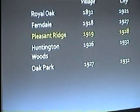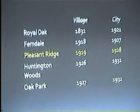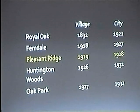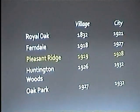It led to the development of all sorts of towns and villages in the area, and here's a chart that just gives you kind of a rough look at when these things were sort of officially designated villages and when they became incorporated as a city. Pleasant Ridge was a village in 1919, became a city in 1928, and except for Royal Oak, that's pretty much in line with the other neighboring communities.